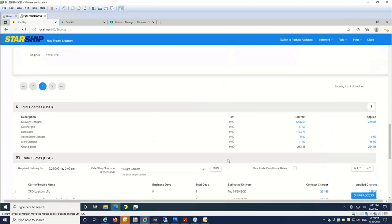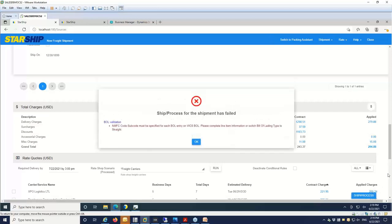StarShip will go out and get the pro number, give you the ability to electronically tender the shipment, and then print your bill of lading, process the shipment here.